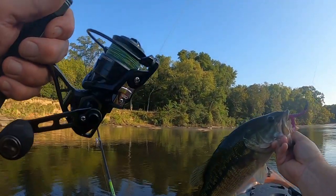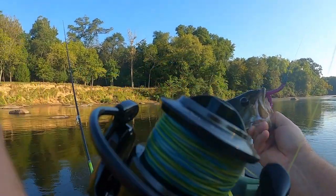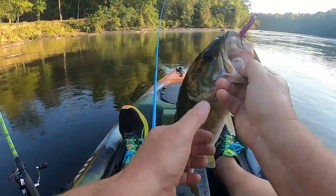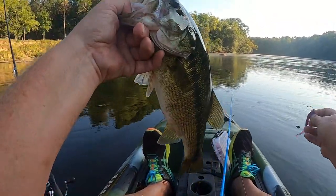Nice bass. Look at that thing. On the purple worm, boy. Behind the rocks. Nice fish.